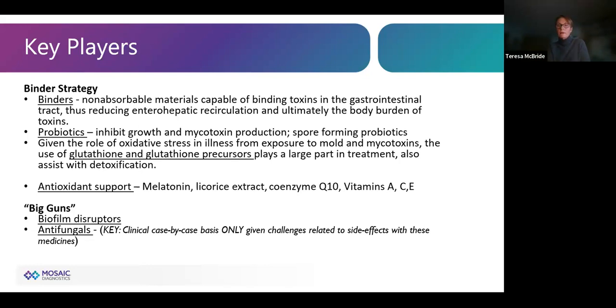And then there are a vast array of supportive therapies that we can look at that generally help with facilitating the removal. So things like exercise, induced sweating, some mycotoxins, not mycotoxins in particular, but toxins in general, are more efficiently eliminated through sweating. And then there are a host of foods and supplements that can also be directed at helping to bind, eliminate, and support detoxification.